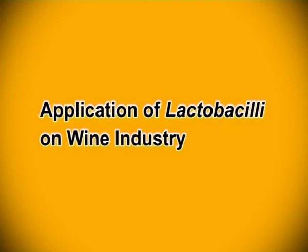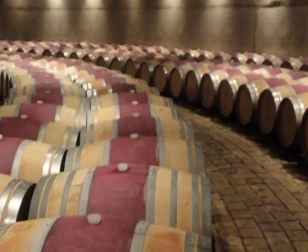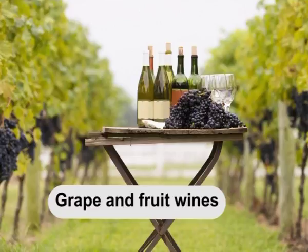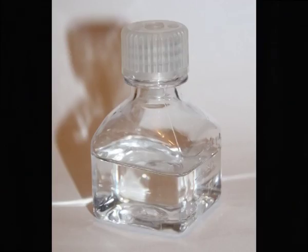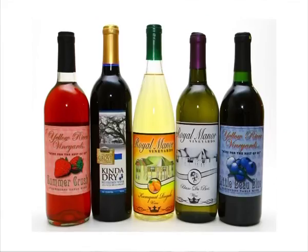Move on to application of lactobacilli in the wine industry. Lactobacilli are also applied in the wine industry both for grape and fruit wines such as cider. The organic acids existing in wine, which are mainly malic and tartaric acid, can be easily metabolized by lactobacilli. Malic acid is converted to lactic acid and carbon dioxide. This phenomenon is called malolactic fermentation, which is extensively used for fruit wine maturation.